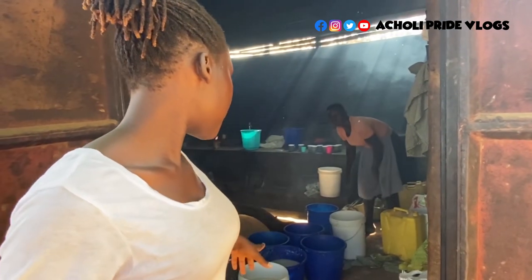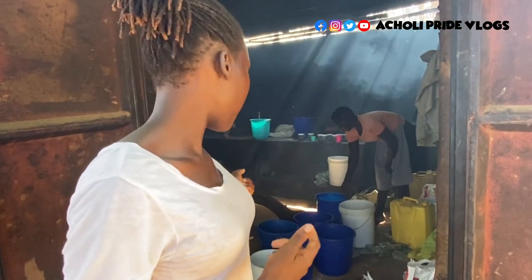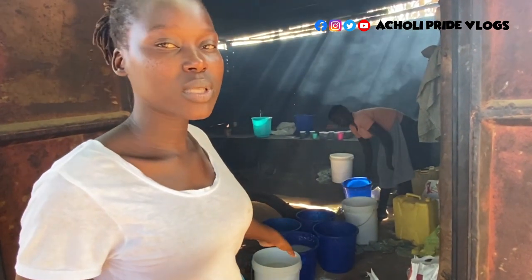First of all, we are at a school, and today I want to share with you what the schools serve for break and maybe whatever happens in the school. So right here, as you can see, like you saw earlier on, they're making porridge and all that. So right now it's time for serving, and right here is how the kitchen looks like.